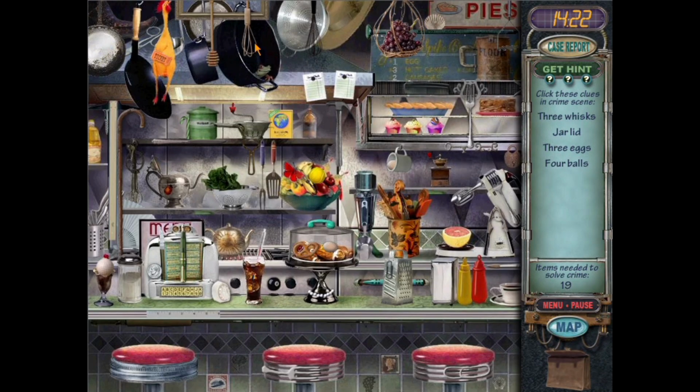The 3 whisks are not too bad at all when you realise where they're all located. Here we go, we're about to do those now. They're all pretty much in the same place, so that's great. So we're looking for a jar lid, 3 eggs and 4 balls, which could be anything, let's be honest. Including a marble.